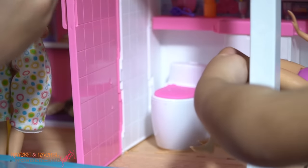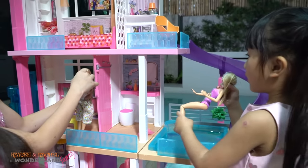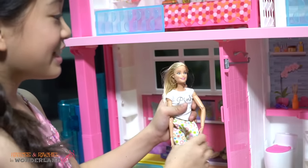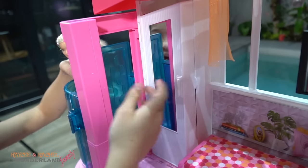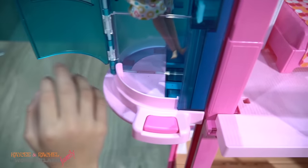Flush it! Oh gosh, it's stinking! Something's gone. I'm glad it's gone. Anyways, let's go out so that we'll watch some TV. Is there a door? Does this open? I don't know. How will you go out? What? You jump!